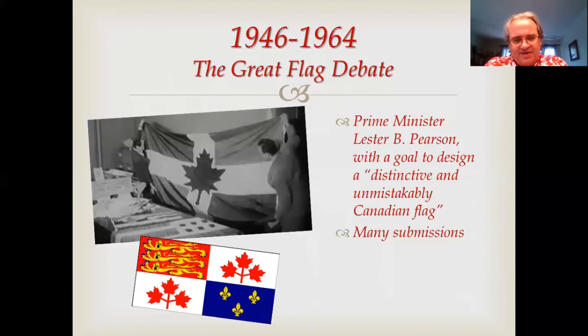And the great flag debate, I wouldn't say raged. It carried on for many years, beginning, there were overtures made in the 1920s to create a Canadian symbol, but really with a prominent focus in federal politics between 1946 and 1964, and it became a very drawn out affair. There were hundreds of public submissions for flag ideas, and it's an amazing process to come out to the end result that they did, despite the length of time that it took them.